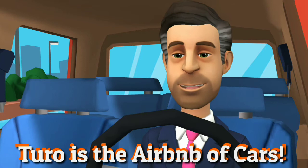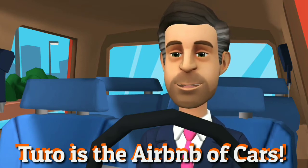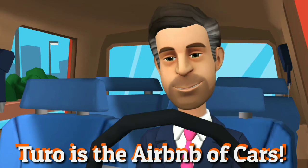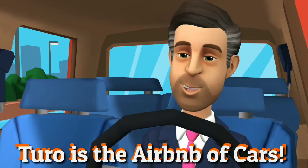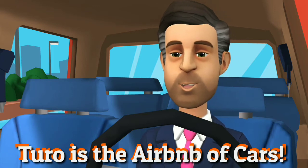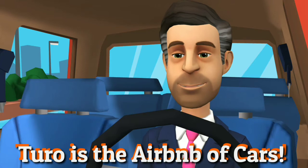Depending on the host, there can be various extras you can purchase for an extra charge. Prepaid refuel, for example, is very common. It allows you to return the car at any fuel level. Some hosts will also offer child safety seats, additional cleaning and so on.